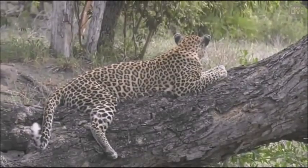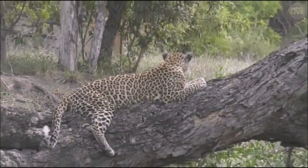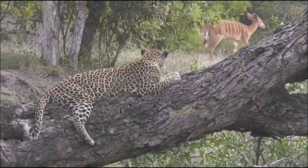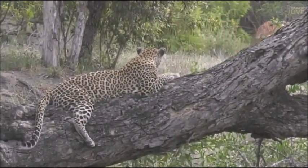Now, these Nyala will most likely be followed by oxpeckers, and if the oxpeckers see this leopard, they will start alarm calling, which will then put the Nyala quite alert. See that? Has no idea.